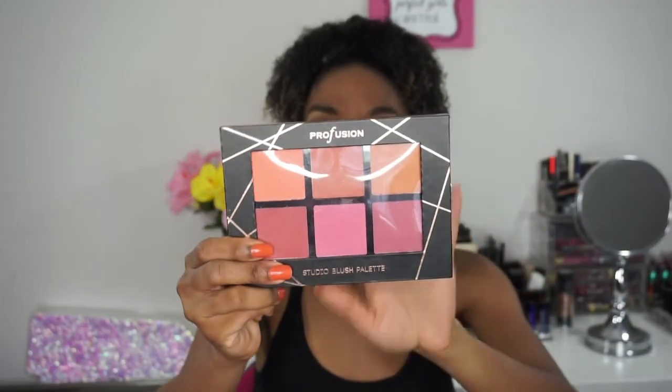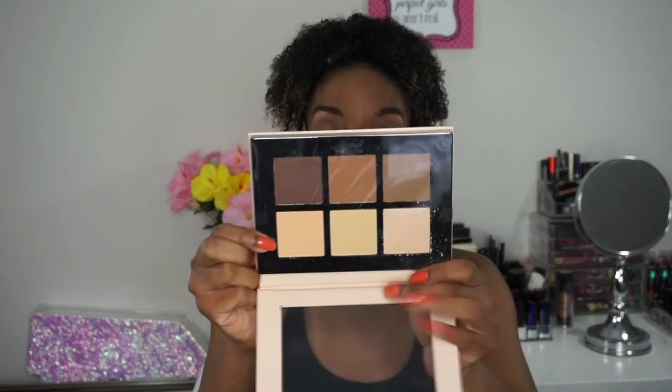Since I already own their blush palette, which is this one, and which I really, really like, I figured I would give their contour palette a try. I cannot wait to try it out, and I will definitely keep you posted in an upcoming video once we do that makeup video.